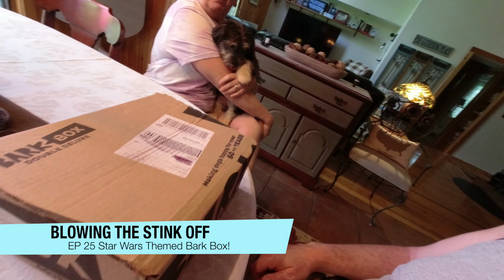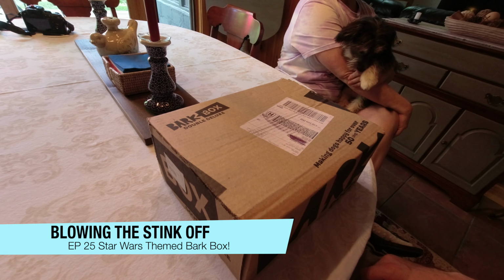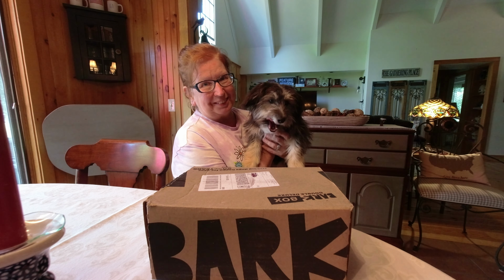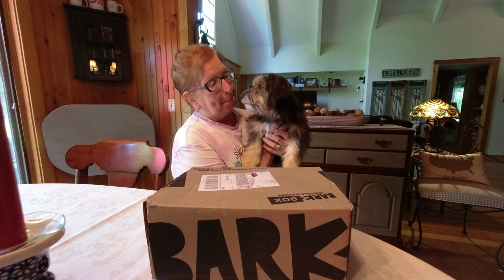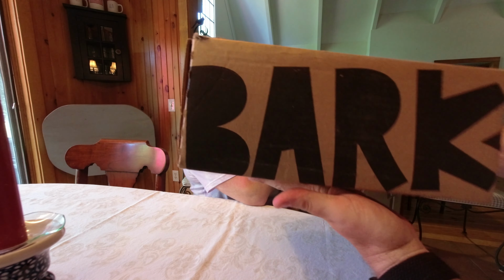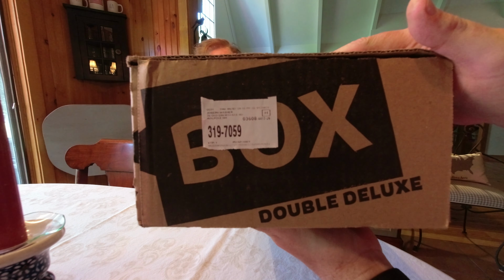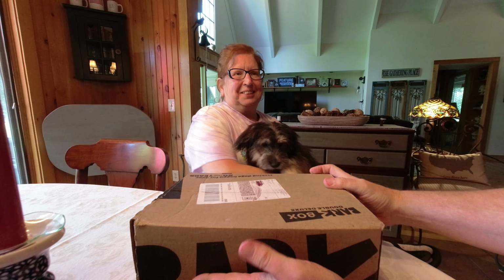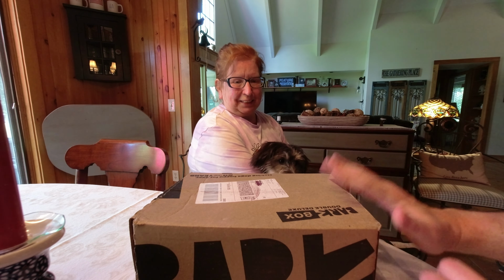Stanley, our new puppy, got his first package in the mail from BarkBox. So we're going to let him open that up. Here's Stanley's first package from FedEx, and you can see it's from BarkBox. This is the double deluxe Bark Box because it's our first box and we got a 6-month subscription.